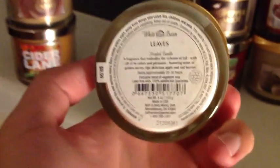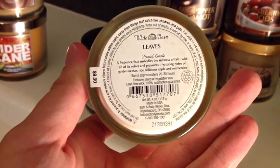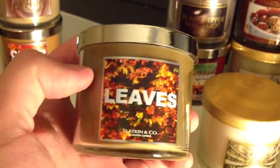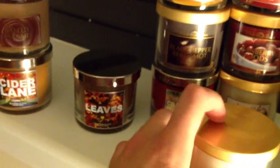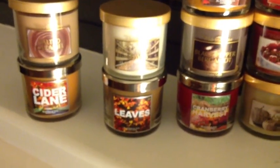The notes are the same, but they have different descriptions. It's really interesting what made them decide to put what description on which. So in this one we've got a fragrance that embodies the richness of fall with all of its colors and pleasures, featuring notes of golden nectar, ripe delicious apple, and red berries. And then this more standard contemporary one is: celebrate the brilliant colors of autumn with this rich blend of golden nectar, red apple, and berries. Same great scent. Leaves, you love it.